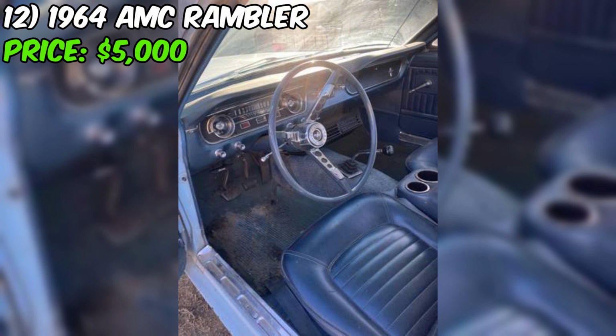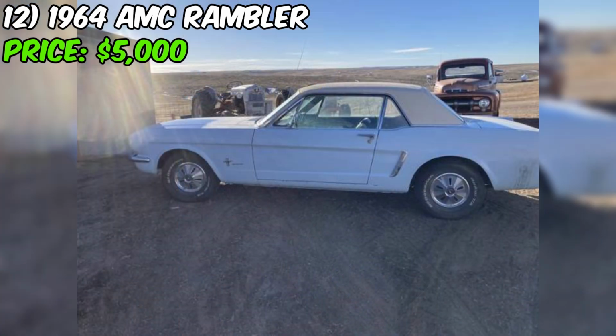Of course, as with any used car purchase, it's important to do your due diligence and get a thorough inspection before making a final decision. But if you're in the market for a vintage sedan with some character and a lot of potential, this listing is definitely worth checking out.